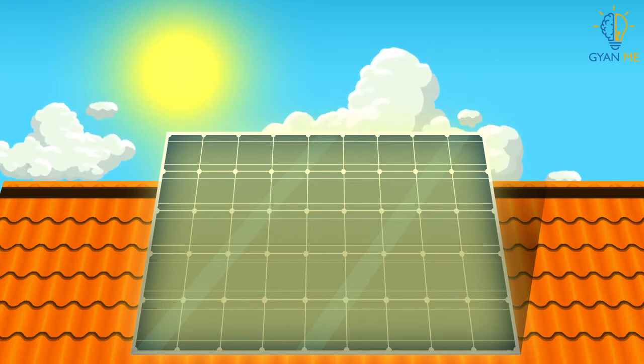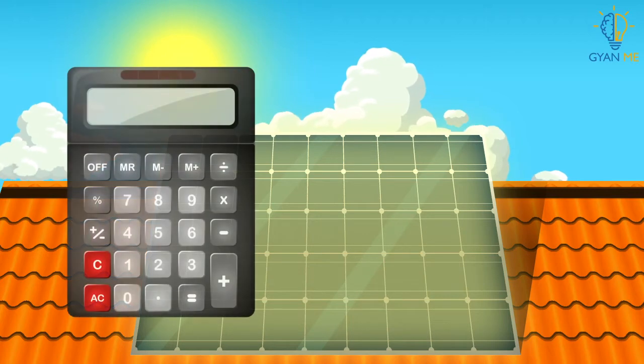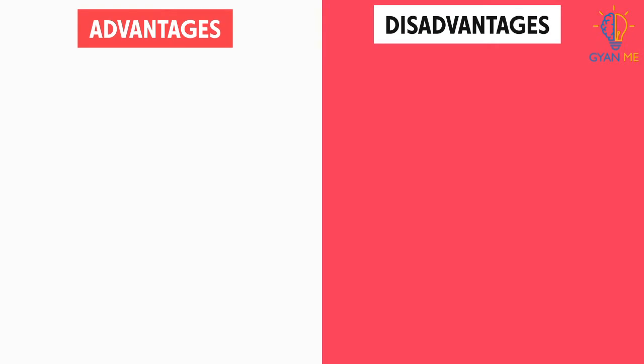These panels are generally placed on the roofs of the houses. They are also used in calculators and video games. Now, let us see some advantages and disadvantages of solar energy.